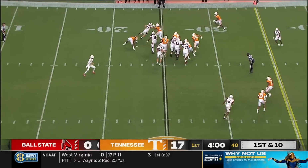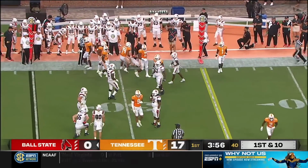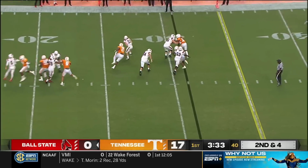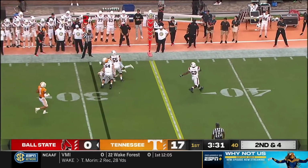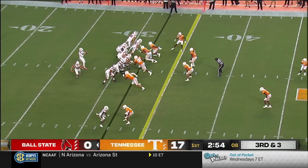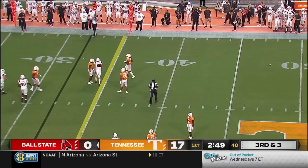Utah State. Steele on the edge. Saving up for a winner. Summer's over, Tom. 2nd and 4. They get the screen against the Tennessee pressure. And Carson Steele. 3rd and 3. And it's batted away at the line of scrimmage.